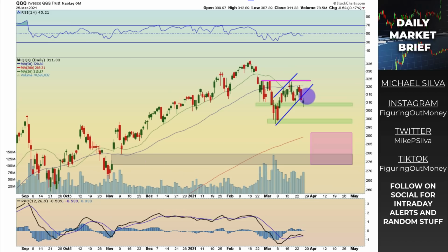Now, the Qs on the daily time frame, we broke down through this bear flag. We found support back at this support level that we mapped out a few different trading days ago. Actually, it was over here, I think, on this red day, and then we bounced into it and then moved higher. So now we're right at that level again. Do we get a continuation bounce? Hey, I guess we'll see.